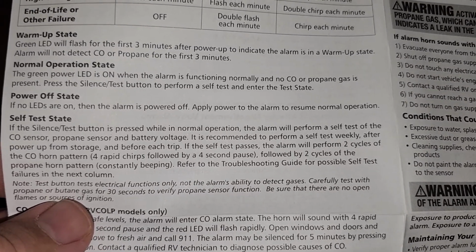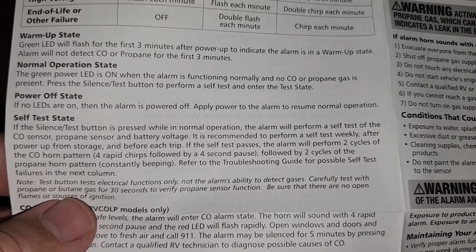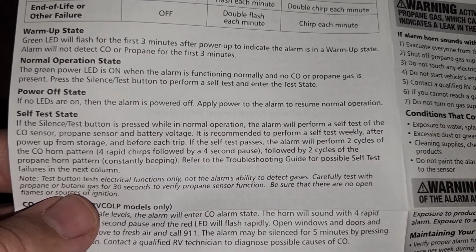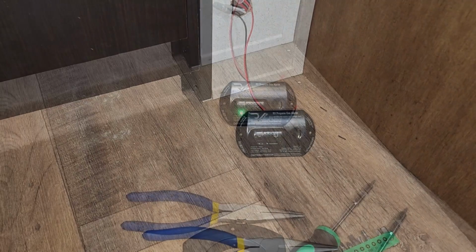Self-test state. If the silence test button is pressed while in normal operation, the alarm will perform a self-test. Self-test weekly and before each trip. Okay, cool. All right, so let's head outside and hook up the power and see what we get.